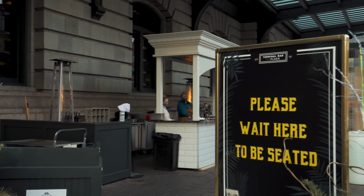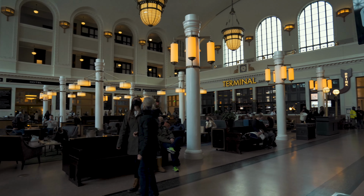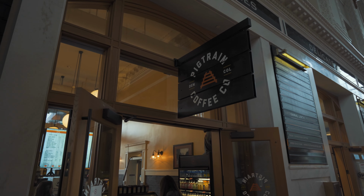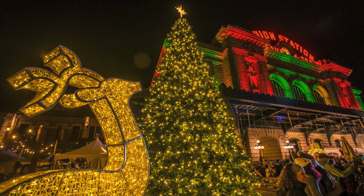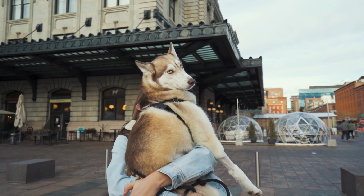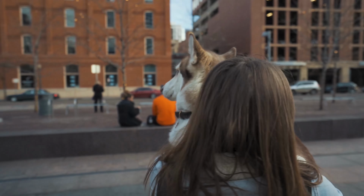Right now they have an outdoor bar, the restaurants inside are all open. In the winter months, Union Station is usually dolled up with lights and trees. They also throw a good New Year's party, so I definitely recommend coming back in the future years, especially during the holidays. Once you are done dancing with your dog outside Union Station like we do with our goofball, head on back to 16th Street around the corner.